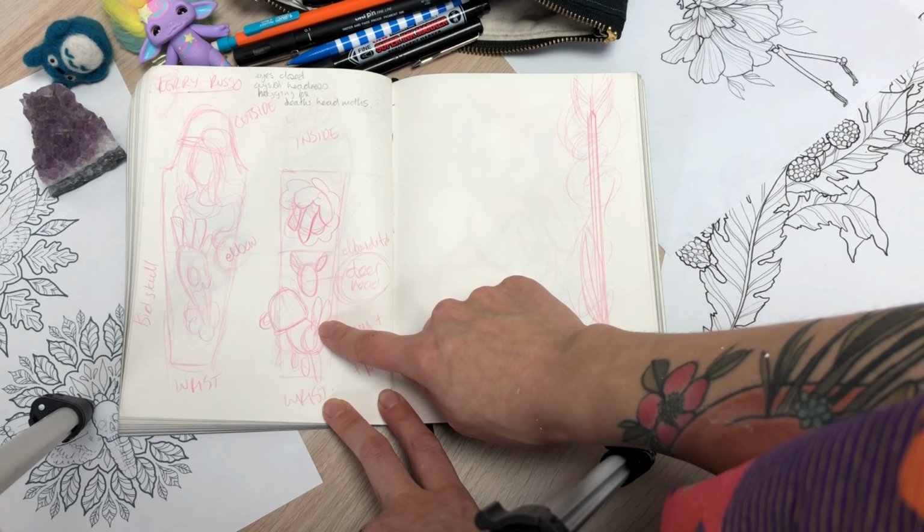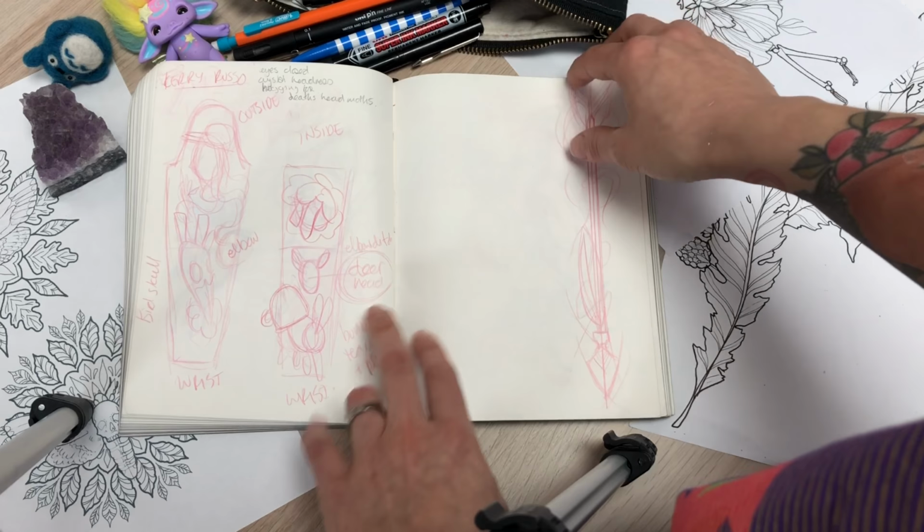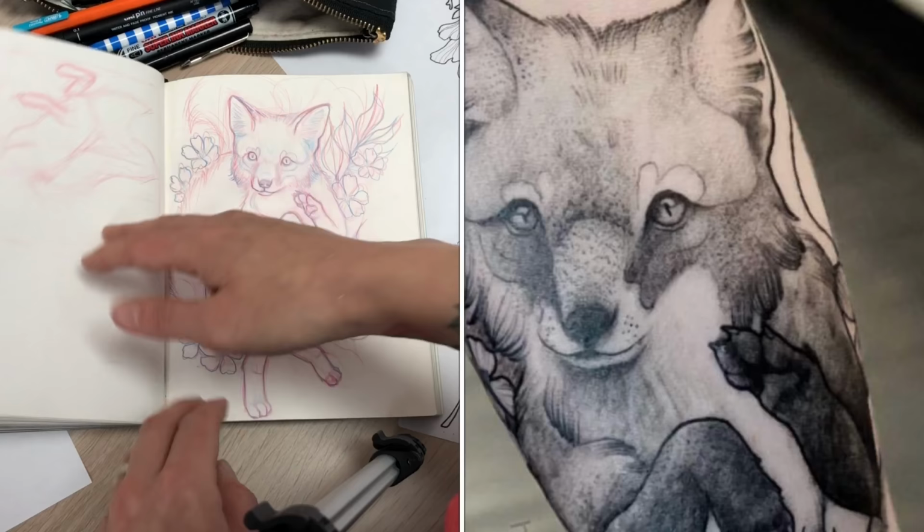So this is for a customer who travels to come and see me. So it was just so she could get an idea of how the sleeve was all going to fit together before she came for her first sitting.